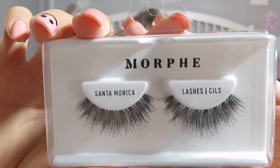The next Morphe product I'm going to be talking about that I've been loving are lashes. I love wearing lashes. I wear them to work. I wear them all the time. So they are the Morphe lashes in the style Santa Monica, and I actually bought a few pairs of these before I went to California because they're a very full long lash, but they almost look like eyelash extensions. Like, I'll put these on if I'm barely wearing any makeup or wearing no makeup at all, and I just feel so put together because my lashes look amazing.